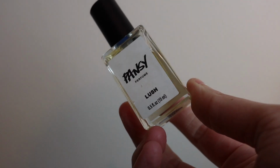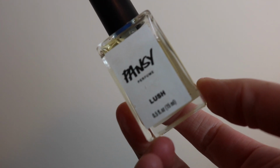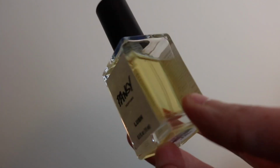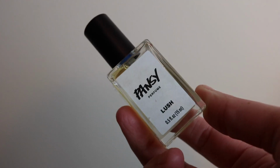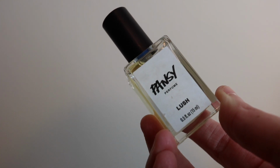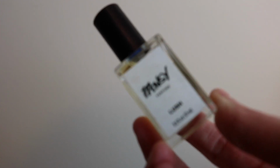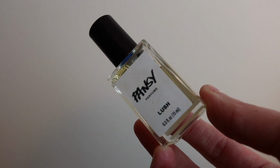And then last but not least is Pansy. This is a little 1/2 ounce bottle. All of the other ones I have are 1 ounce bottles. This has got some orange blossom or neroli in it, I'm quite sure. Let me see. Yep, it's got orange blossom. It's called Orange Flower Absolute in this, but it's orange blossom. I could smell it immediately. It's a really beautiful, kind of clean, green citrus fragrance. I really like it. So that one is called Pansy.